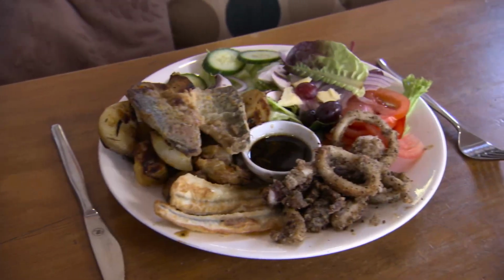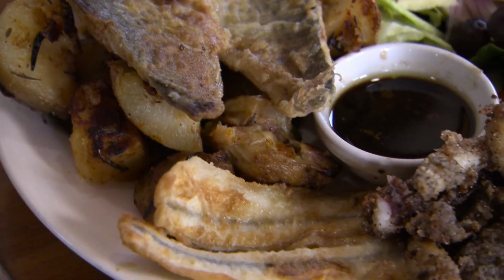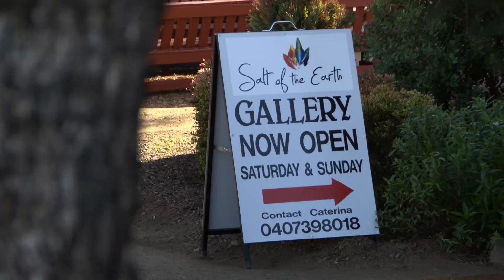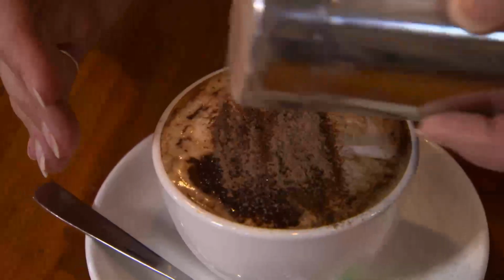Katharina cooked up some of Bart's seafood, and it was just delicious. But what I like most about the cafe is the collection of craft around the room, and then a selection of produce, and of course, there's always the coffee.